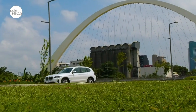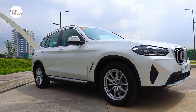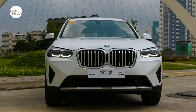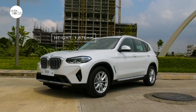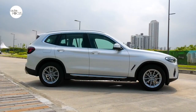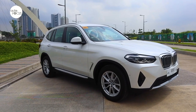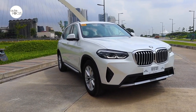This is especially true with the BMW X3 xDrive 20D Business, the brand's entry in the premium midsize SUV segment at 4,708mm long, 2,138mm at its widest point, and 1,676mm tall with a 2,864mm long wheelbase. It must be said, however, that BMW describes the X3 as a sport activity vehicle.